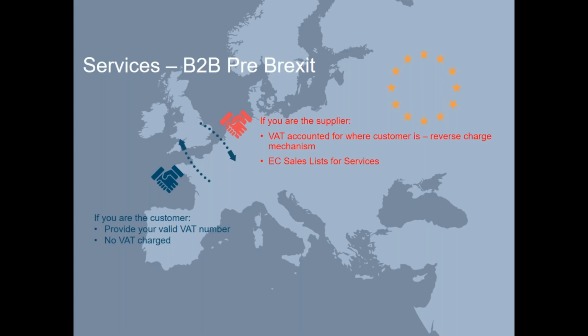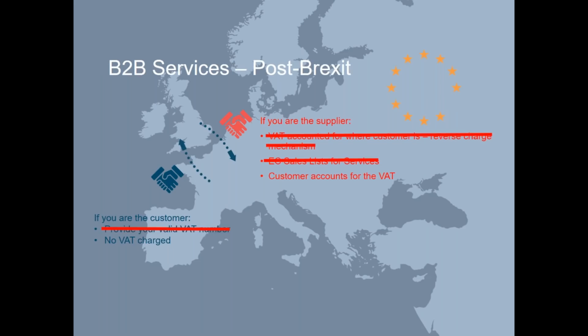Next slide, please. So post-Brexit, you won't have to obtain a valid VAT number and the transaction won't be recorded under the EU VAT reverse charge mechanisms, and you also won't have to file an EC sales list. However, the customer would still account for the VAT and VAT won't be charged. And if you're the customer, don't supply your VAT number, again, no VAT will be charged on the invoice. It's kind of classed as an export, if you like, for services.